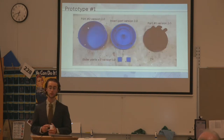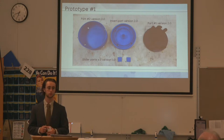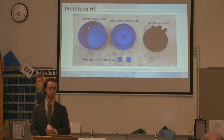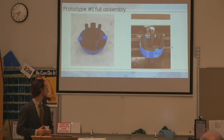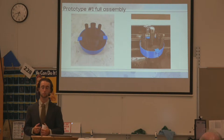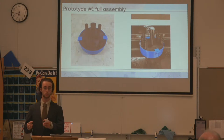My prototype number 1, I made 2 versions for all 3 of my main parts here, and I made first version of my slider parts. Here's a visual of my first prototype on the table and hooked up to the sink, and the slider parts are to hold all the parts together while either out of the sink or hooked up to the sink.